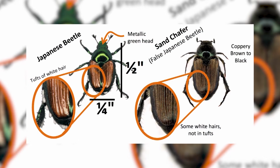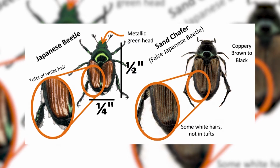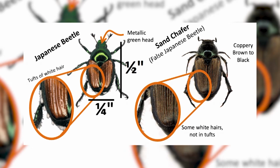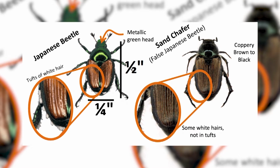It's about the same size as the Japanese beetle. It can vary a lot from light tan to almost dark black, the sandchafer. Japanese beetles have a metallic green head and thorax, and then they also have white tufts of hair down the side of the abdomen that the sandchafer doesn't have. So if you know what you're looking for, there's some differences.